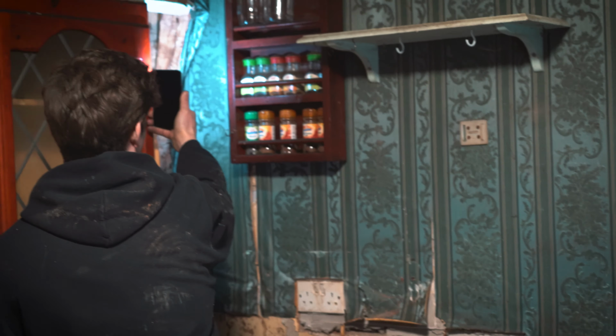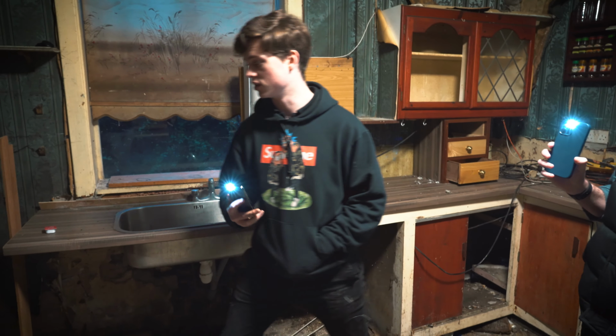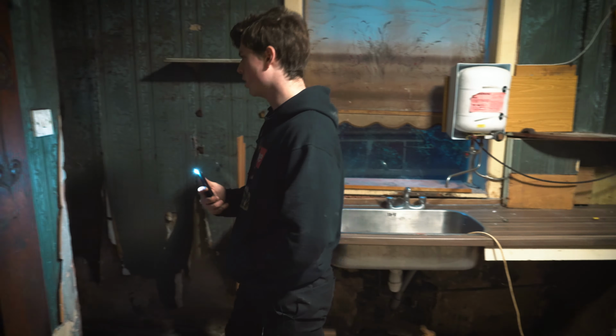Look at the shadow. So yeah, obviously just rip all this out, level off this concrete pad because I'm very much walking downhill here. Take the fireplace out and then knock through. I presume we're not knocking through the chimney breast? We are. We are knocking through the chimney breast.